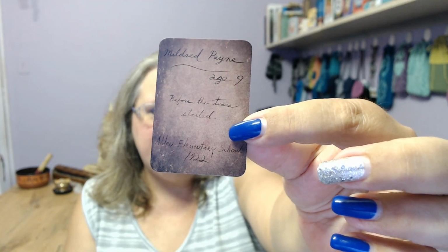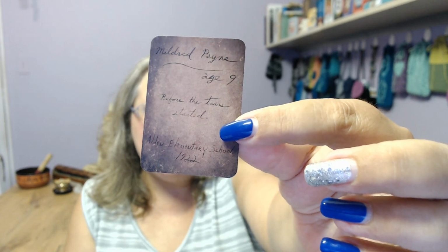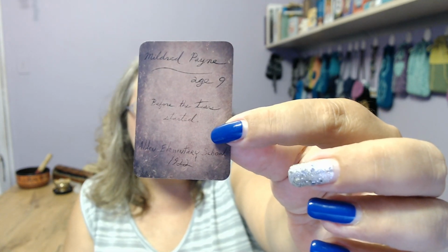On the back, we have another photograph of Mildred. There's this handwritten note, it says Mildred Payne, age 9, New Elementary School, 1922. So maybe that's her actual handwriting. Maybe that's something that was with it. But yes, that's a photograph of Mildred Payne. Even though this is a reproduction, I just love the authenticity of this deck. So these are the back of the cards, and of course Patrick Valenza has done such a sterling, fabulous job with that. They truly are absolutely gorgeous.